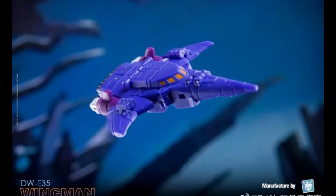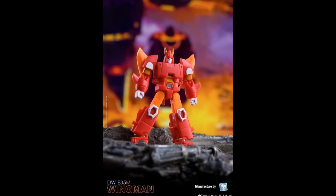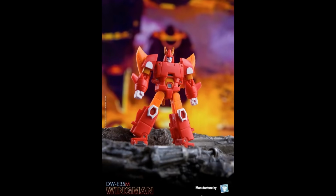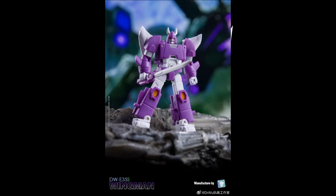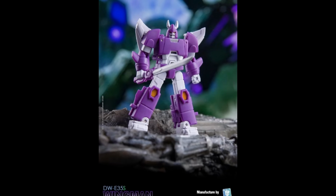Then here's the cool thing, you know how they had an orange one that the KO Fans Toys made, the KOs of the Fans Toys Cyclonus, or their Quietus, came out, and they made an orange one. It's a shattered glass, I believe, and this is called their M version, so they're doing the orange one also, which is kind of interesting and kind of cool. And then they're doing a whole separate one that's got that whole samurai look to it. If you're into the Lavender Samurai, then Lavender Samurai's in there. They call it the S version.